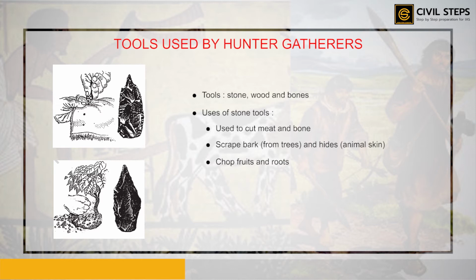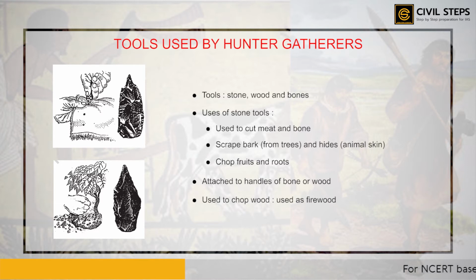Some stone tools may have been attached to handles of bone or wood to make spears and arrows for hunting. Other tools were used to chop wood, which was used as firewood. Wood was also used to make huts and tools.